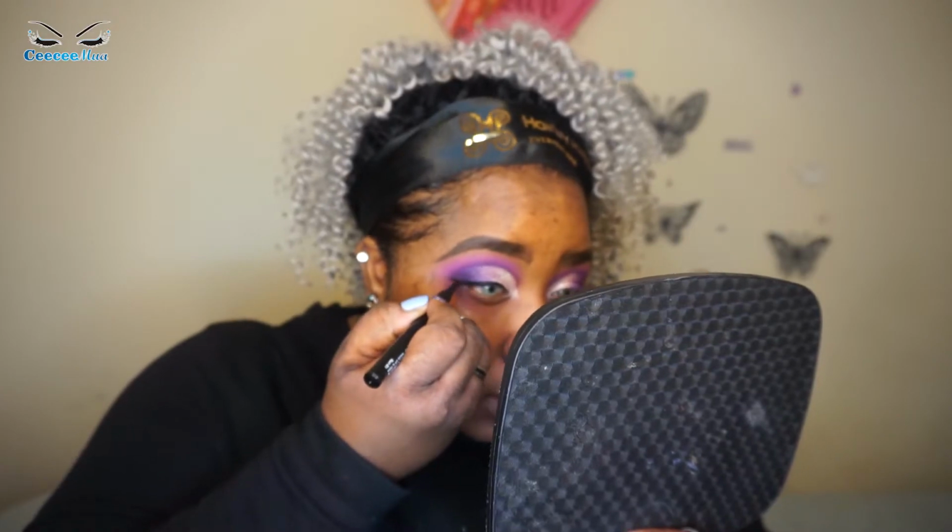I'll be using Lola Makeup Extra Slim Pen Eyeliner. I'll be using this silver pencil thingy. I'll just put that in my waterline.